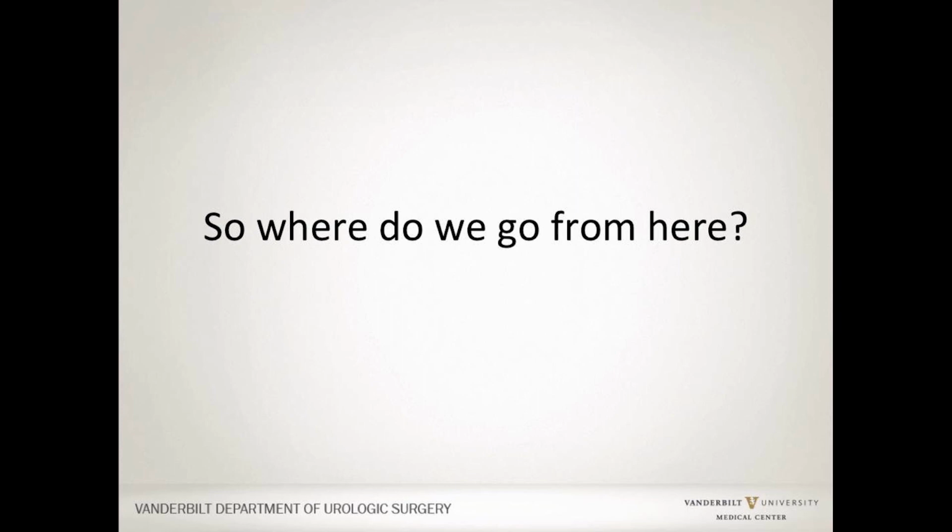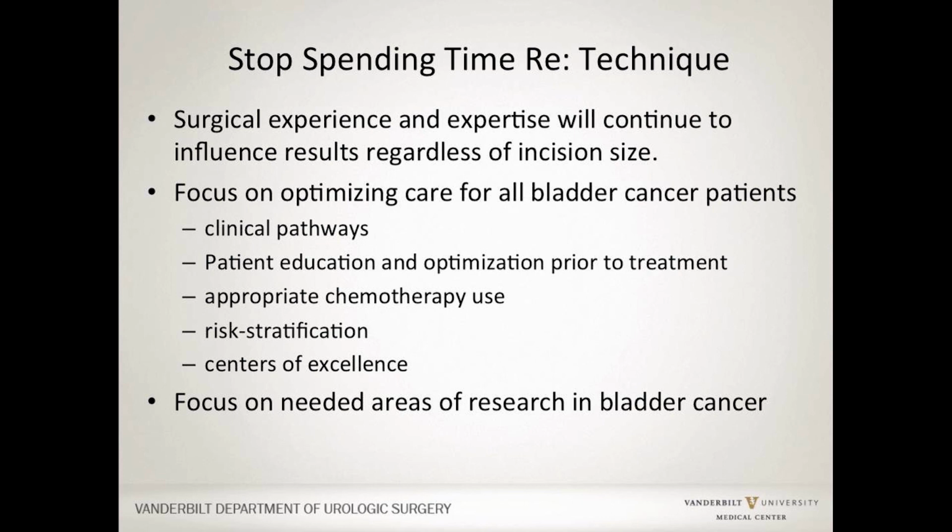So where do we go from here? You know what? I don't think we should spend so much time talking about robotic versus open cystectomy. I think it's a technique. We need to know the long-term oncologic data. And some of the talks that we'll get today, I think, are areas we should focus on more. The importance of clinical pathways and enhanced recovery. The importance of patient education and optimization prior to any of these significant treatments. Risk stratification, as well as perhaps focusing cystectomies at centers of excellence. And so I'm going to stop there and thank you again for your attention.